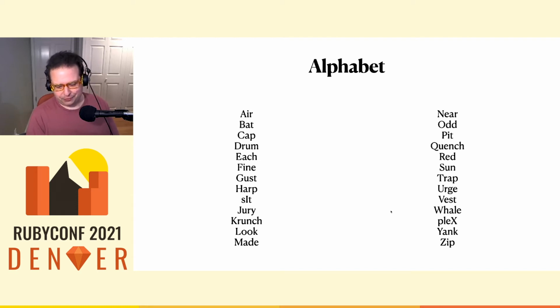So it has an alphabet where you can speak out letters to it. And the Talon alphabet song, which we all have to learn when we're starting learning this thing: air, bat, cap, drum, each, fine, gust, harp, sit, jury, crunch, look, made, near, etc.